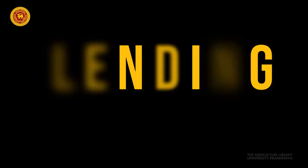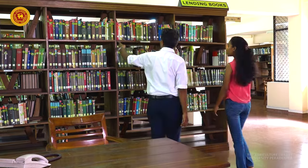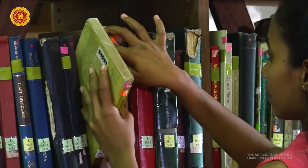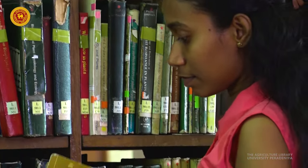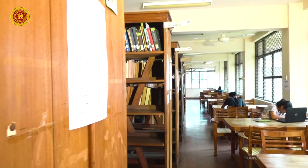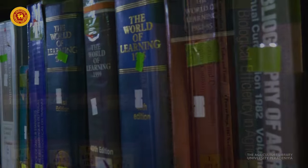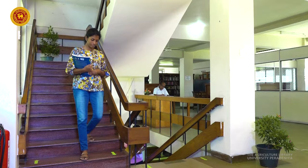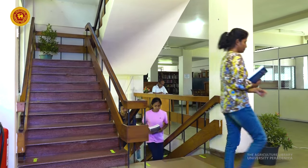The second floor is the lending area. The students and staff can borrow books for their academic and research needs. Returning books is as simple as bringing them back to the lending counter. The lending area houses a diverse collection of books, ensuring that our users have access to a wide range of knowledge resources to support their studies and research.